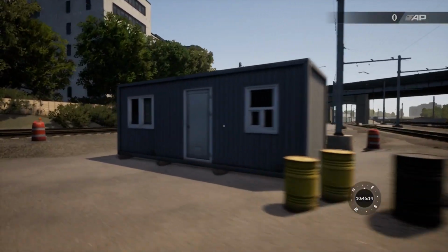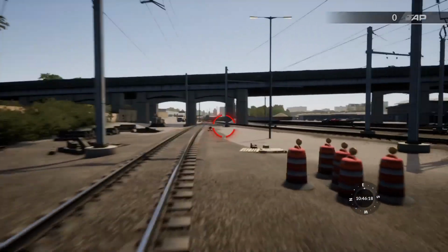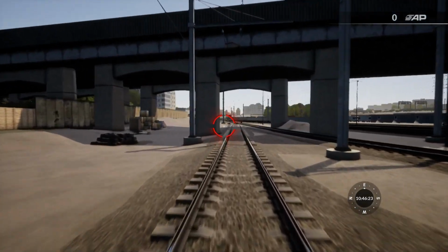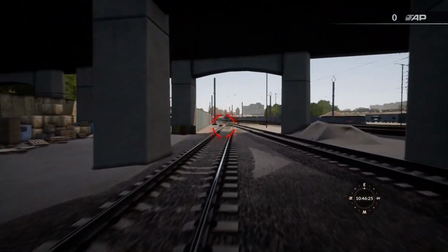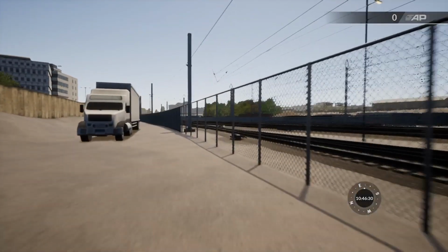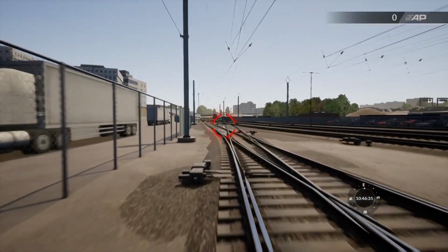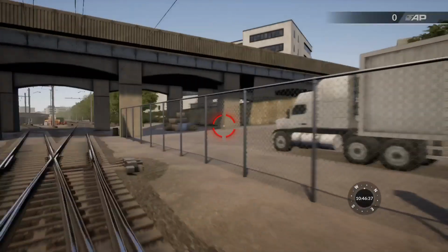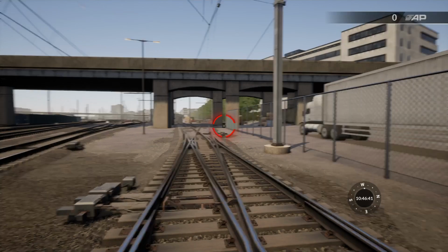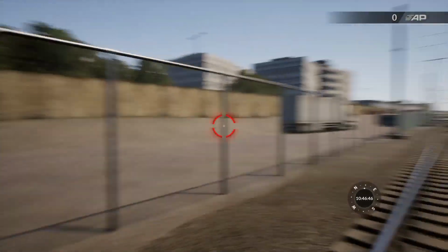Right. Okay, let's see what else we got. I'll come back to that area in a minute. So there are train movements going on around here as well, so I've got to be careful. Shall we look here? Oh no, you can't do it that way. I don't recall anything being over here or not. So let me just come up here. You get a nice little shot there actually. That's quite nice, I like that.